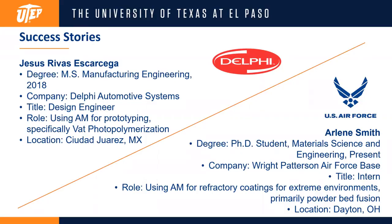We also have Arlene Smith, a great success story of the graduate certificate program, but also within the material science and engineering department. She's currently pursuing a PhD degree. This summer she has secured an internship at Wright-Patterson Air Force Base for the Air Force Research Lab. She's going to be using additive manufacturing for refractory coatings for extreme environments, primarily using powder bed fusion. Powder bed fusion is another one of those additive manufacturing system capabilities that you can print parts with. This is either printing with metals, and there are also some activities, although it's very difficult, printing with ceramics. Those are some of the challenges that these engineers, once they know about additive manufacturing, can embark on.